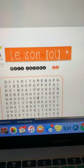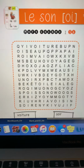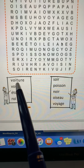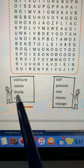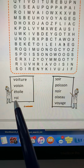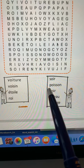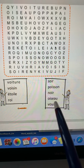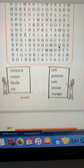The first page is the sound wa, O-I, wa. And the words to find are voiture, car, voisin, neighbor, étoile, star, roi, king. Soir, night, poisson, fish, noir, black, oiseau, bird, voyage, trip.